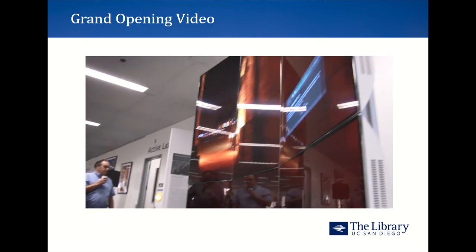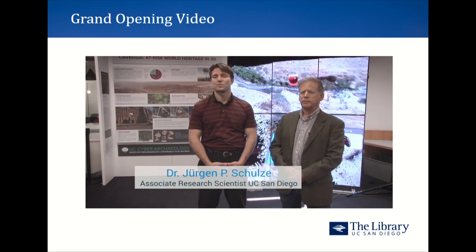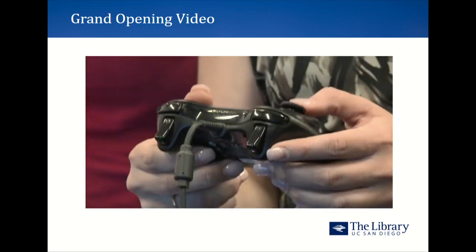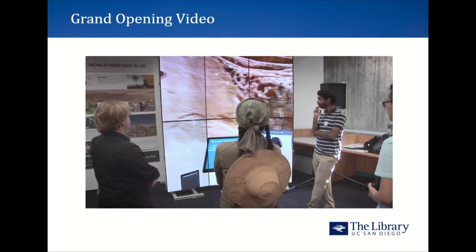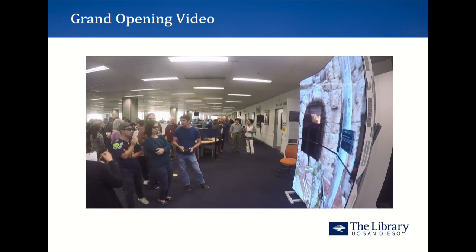And these screens are also 3D, so they're like 3D TVs, except that we put 6 of them together in an array, and we run them all with one computer that's hooked up to all 6 of them and generates the images for all these displays. And with that one computer, we can synchronize the imagery so that it looks like one big image that's just stretched across all these 6 displays.